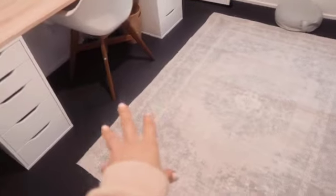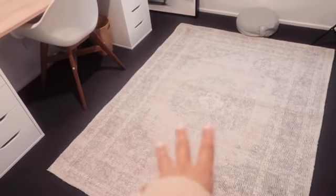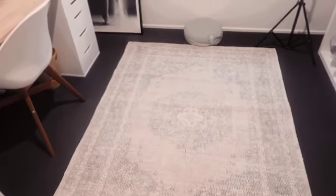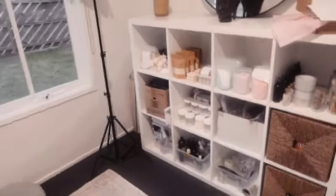The carpets are not to my preference, shall we say, color-wise, but it's because we do not own this house, so we can't change the carpets really. But I've just got this rug from Kmart to do my best and cover it without spending too much money. And then I got this little meditation pillow from Kmart. That is my YouTube light, so just ignore that there, it's not even on.